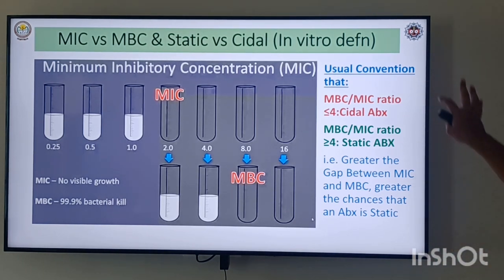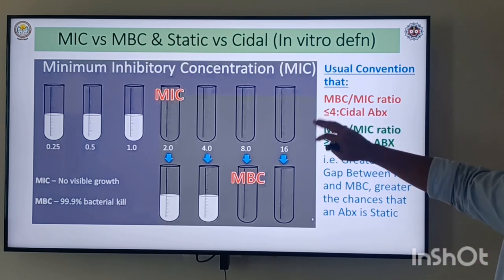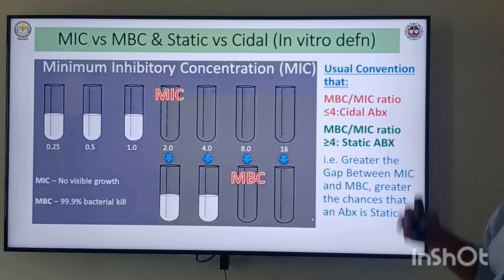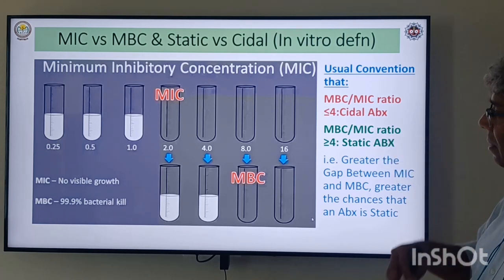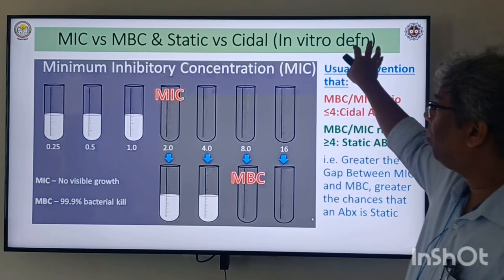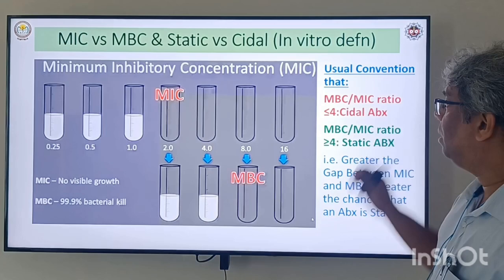So that's the general or the usual convention: if the MBC to MIC ratio is less than 4, it is considered to be a cidal antibiotic, and if it is more than 4, it is considered to be a static antibiotic. But as Pallav sir also mentioned during the talk, it is more of an in vitro definition, not an in vivo definition.